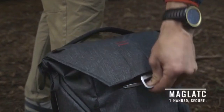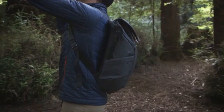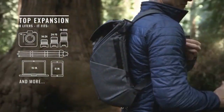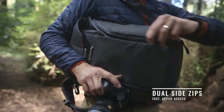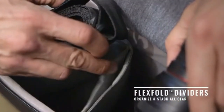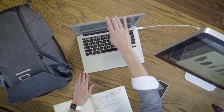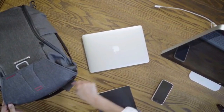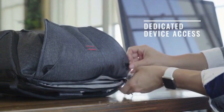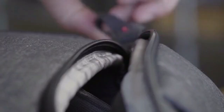On the backpack, Maglatch returns for rapid top access to a vast, expandable main compartment in both the 20 and 30 liter versions. Weatherproof side zips allow dual side access to an endlessly configurable storage space. Thoughtful organization is everywhere. An expandable laptop sleeve is separately accessed. Inner side panels feature protective pockets for smaller items.